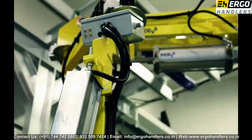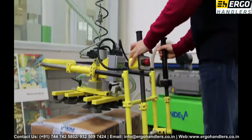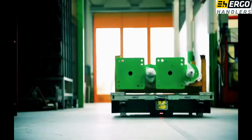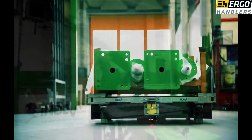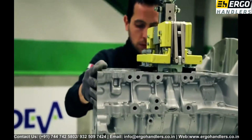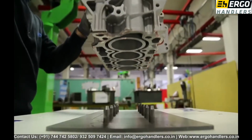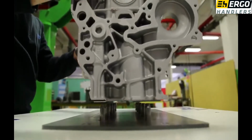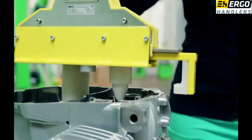INDEVA Research and Development once again demonstrates its ability to develop effective solutions in line with the real needs of the production environment. Since 1975, Scalia INDEVA has continuously offered innovative and cutting-edge technology solutions which improve productivity, safety, and ergonomics in production environments where manual handling of loads is required.